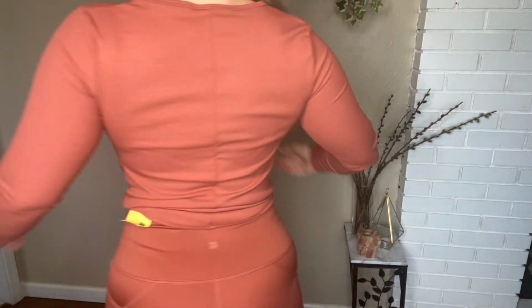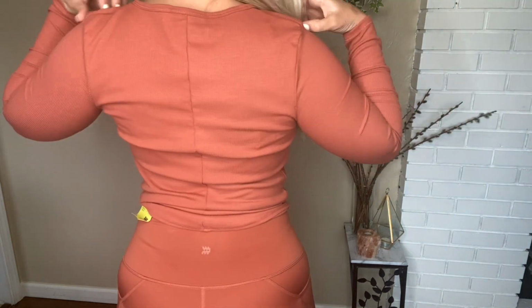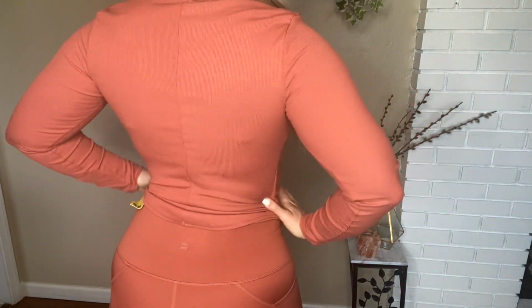The first item here, I saw this color and I was like, I don't have any activewear in this color, I need to try it out. This is the women's long sleeve twist front t-shirt from All In Motion. It is $24 and I absolutely love how this color looks on me.